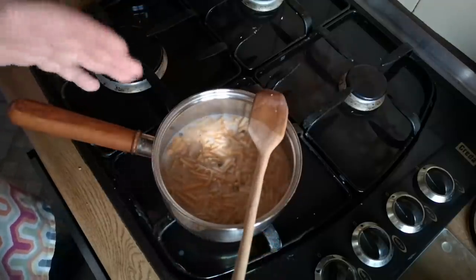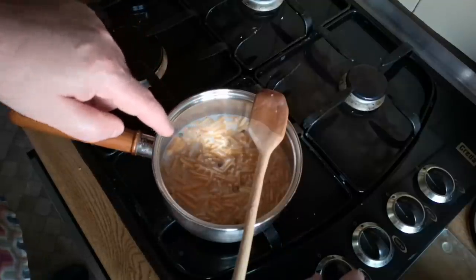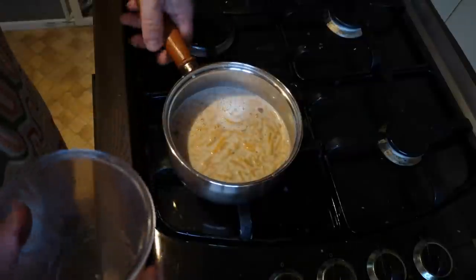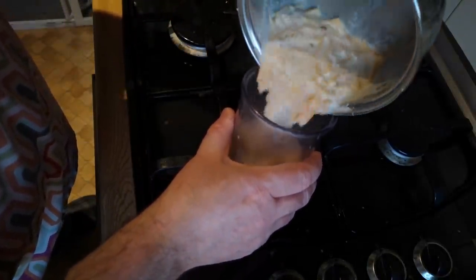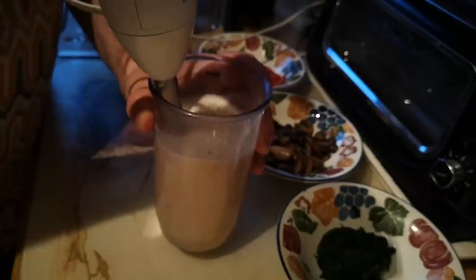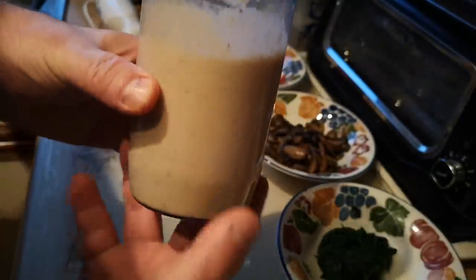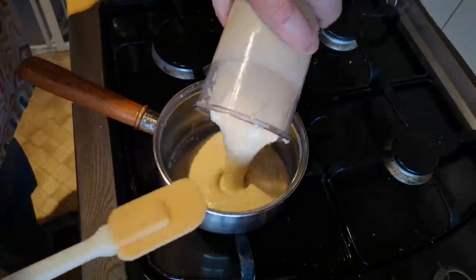I'm going to let that warm through, let the milk heat up, and let the Bombay mix soften, and then we'll blend it and then bring it to a boil to thicken it. I will just decant into the proper container for the stick blender. Just going to taste that for seasoning. Yeah, that's good. So that's the blended Bombay mix. Quite spicy, actually. And that's going to go back into the pan.